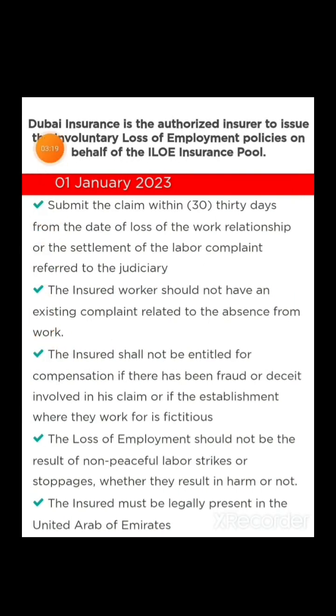But let's continue. You are going to submit a claim within 30 days from the date of loss of the work relationship or the settlement of the labor complaint referred to the judiciary. So after you are terminated in your job, you need to submit this to Dubai Insurance. So it means to say, pagkatapos ng ma-terminate ka from your work, mag-submit ka agad ng claim.